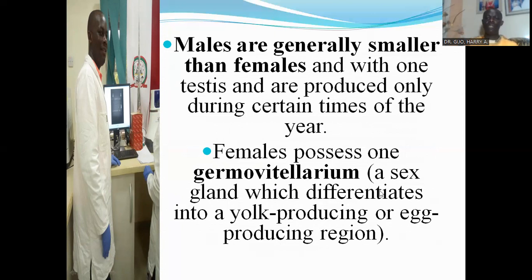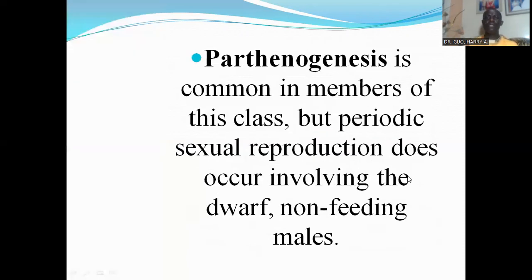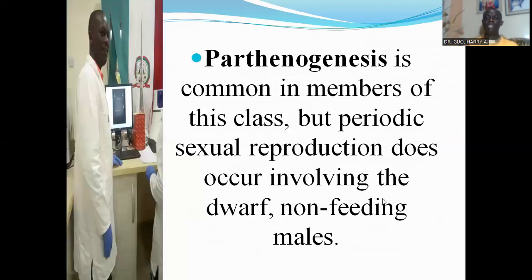Females possess 1 germovitellarium, with a sex gland which differentiates into a yolk-producing or egg-producing region. Parthenogenesis is common in members of this class, but periodic sexual reproduction does occur, involving the dwarf or non-feeding males.